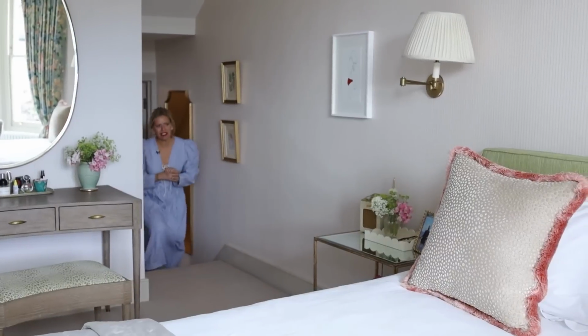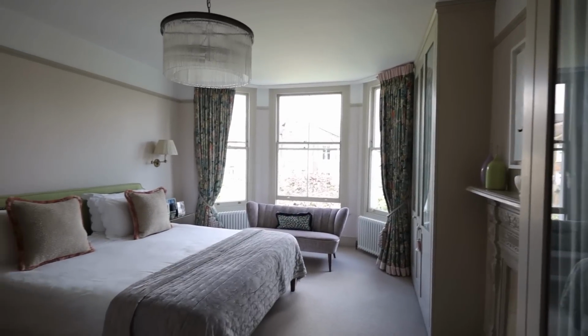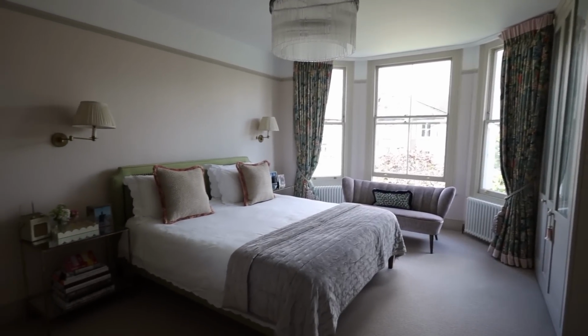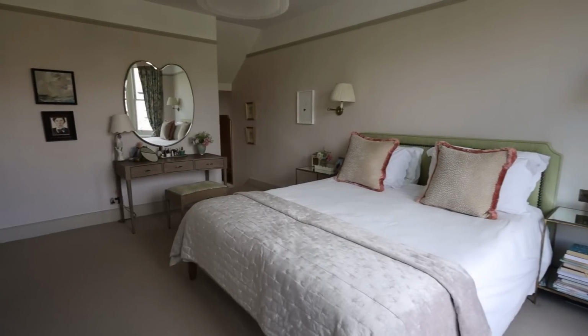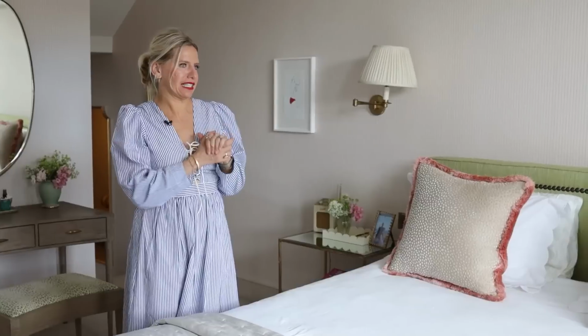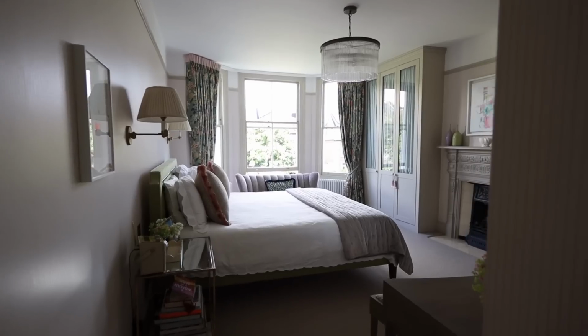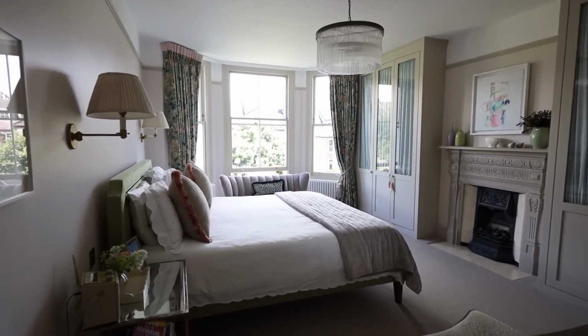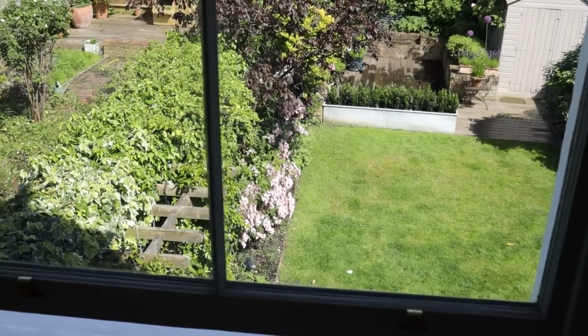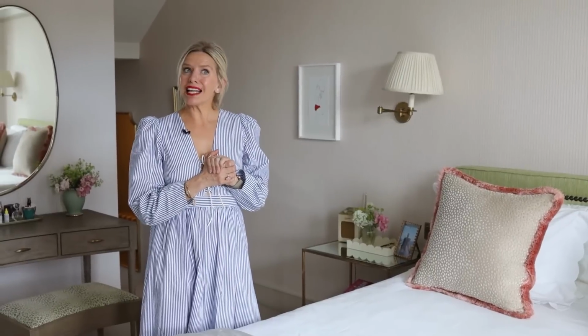Okay, so welcome to our bedroom. This is the principal bedroom in the house, and it's not the largest bedroom, but it is the most peaceful because it overlooks the garden. So I knew I wanted this to be our bedroom. It's really light. It's got a really lovely view onto all the back gardens of our road, which I love having a nosy in. And we did quite a lot of work to this room.